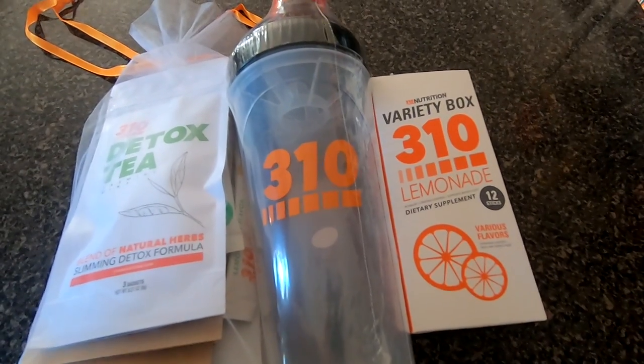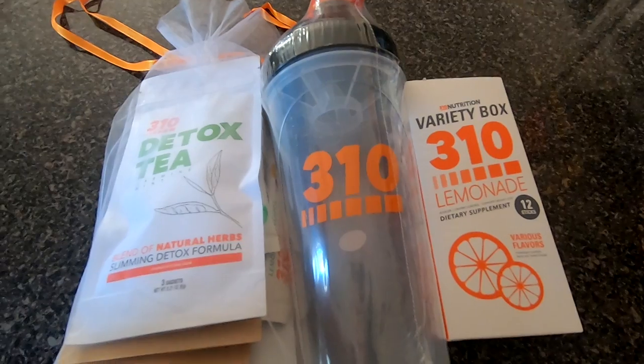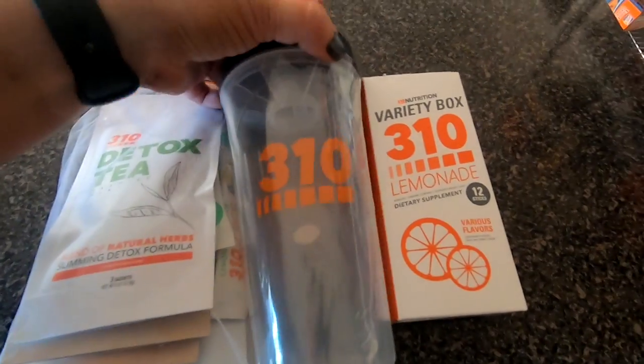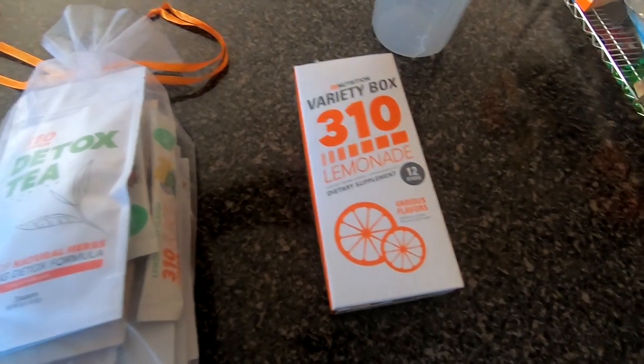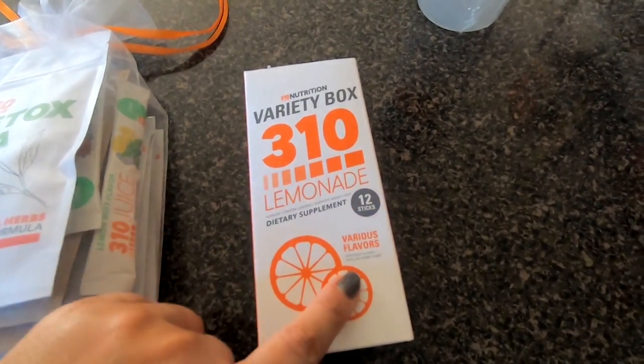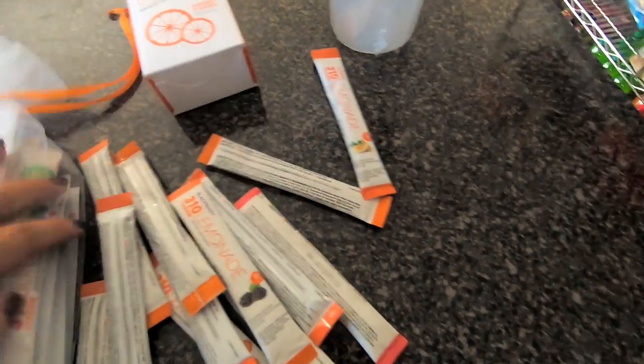Next, I have 310 Nutrition. I was gonna show you guys what I got from there. So I had another tumbler. And then there was also this lemonade in various flavors. There's 12 sticks. I have opened this just so it's a little easier.